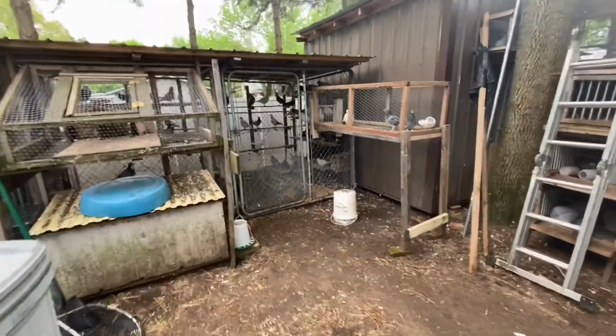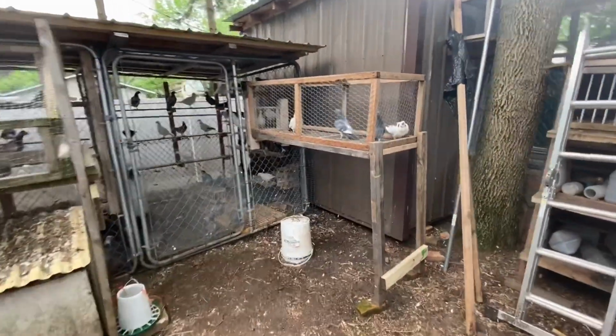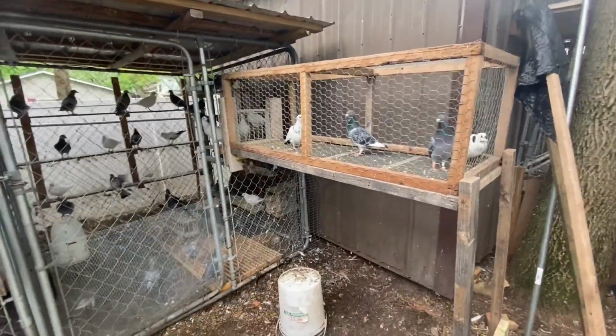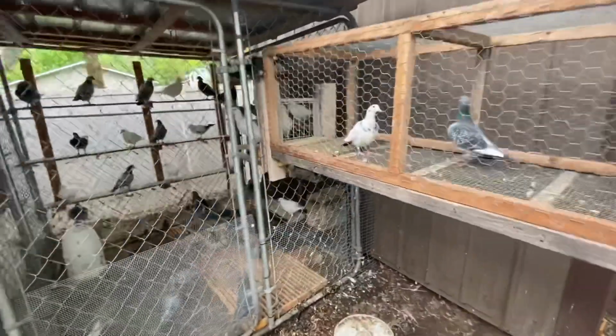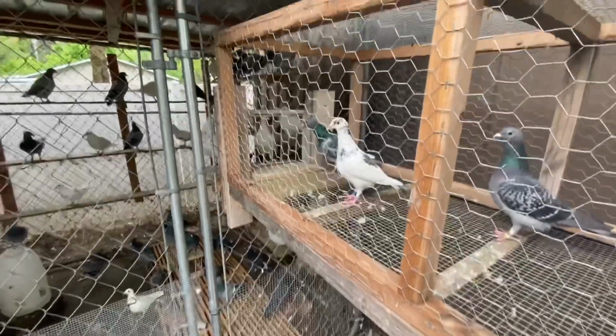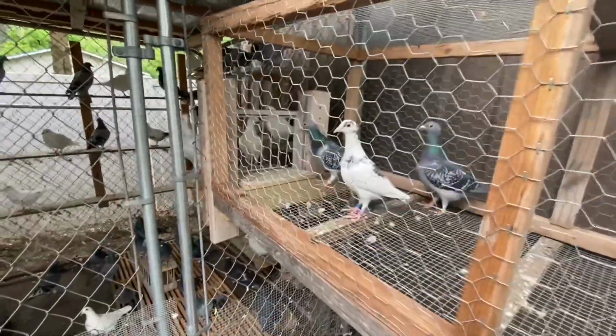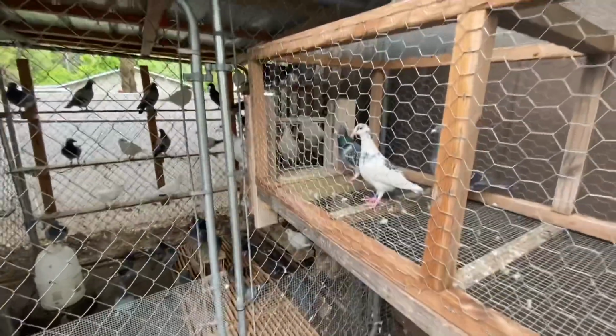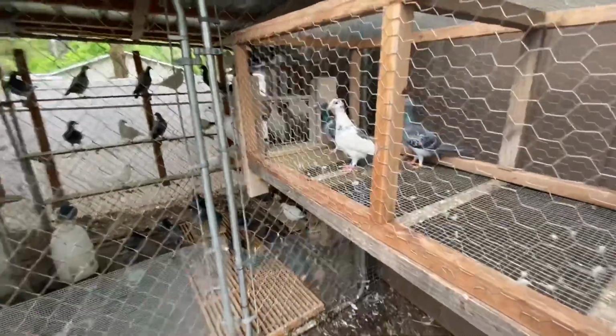I also wanted to show you the reason why I have this little box here: it's to help teach the young birds how to use the bobs as they go in. Some young birds take a while to learn it, and some learn it right away. But I usually put them in there and then call them in when I feed them. That's how they learn how to do that.